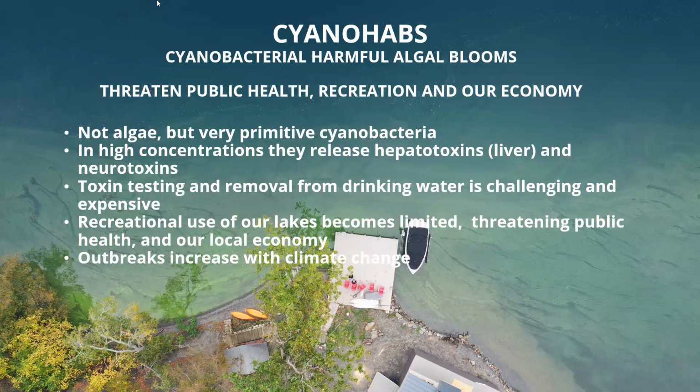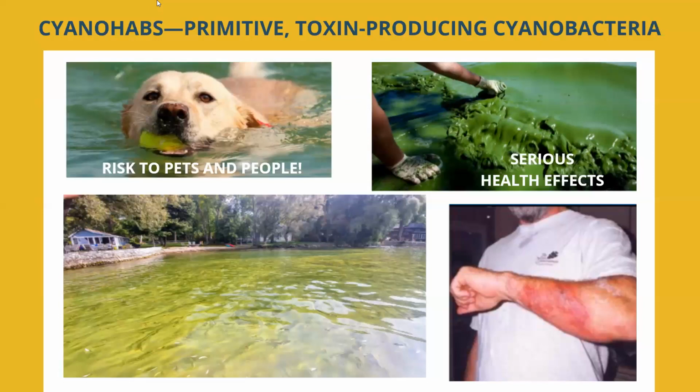And it's definitely a concern because 70,000 people rely on Canandaigua Lake as their source of drinking water. And again, recreational use can be limited during a harmful algal bloom event. So it's definitely something that we want to make sure that we're actively monitoring and communicating with the public about. And this is why it's a risk to pets, it's a risk to people, it's a risk to visitors to the area. Again, we mentioned those health effects.